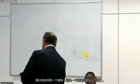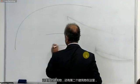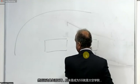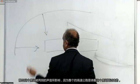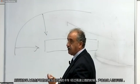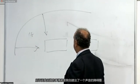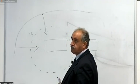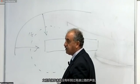we had a structure like this. There was a motorway, high street going that way. The building was here. There's a second building. And the living quarters, this later became the SSI, but the living quarters were here. The house was getting hit by sound on both sides because the motorway was twisting around the building. So it was 5 o'clock in the morning when the trucks go, hundreds of them, the sound becomes unbearable. Even though we were about a kilometer away or so, we could still hear it. So what I did, I created a sound barrier. So doesn't matter what time of the day, the sound was constant at the way I wanted it. We never heard the motorway before.